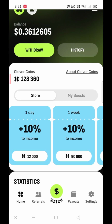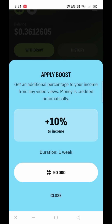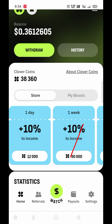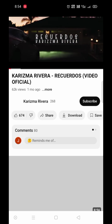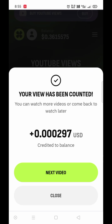For example, I currently have 1,28,360 clover coins. Now I will use 90,000 clover coins to activate a 10% income boost for 1 week. After activating the boost, let's go back to the watch videos. Play video. Now you can see the reward per video has increased compared to before. So using clover coins wisely can improve your earnings.